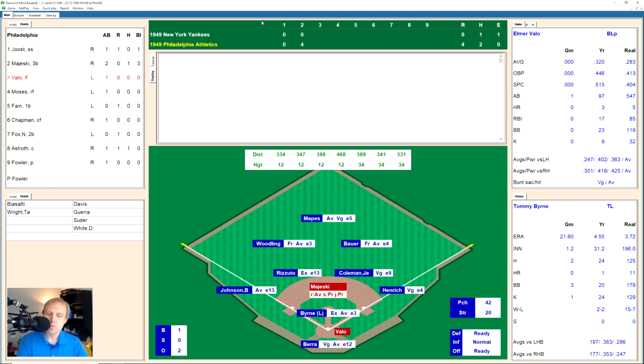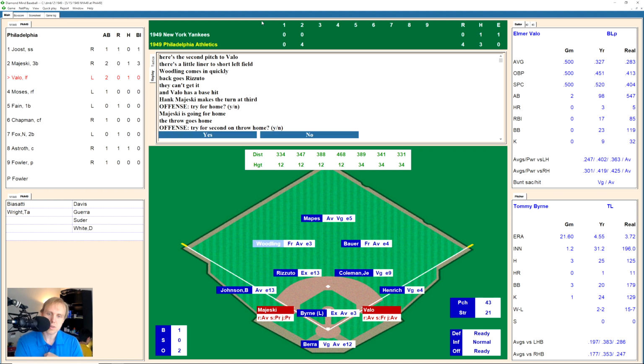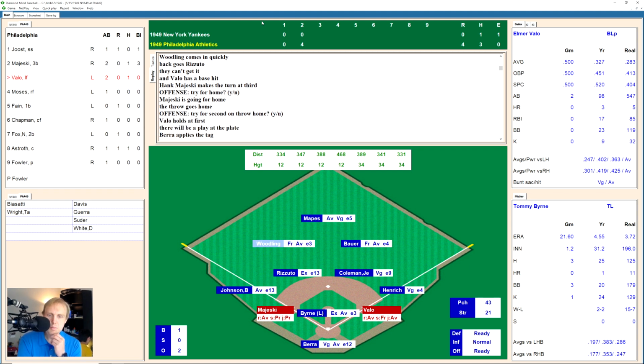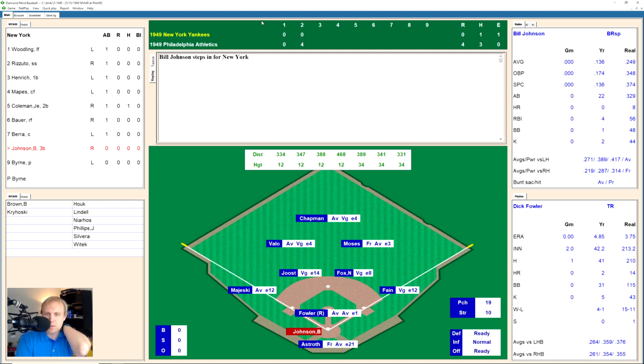And here's Elmer Valo takes a ball, and there's a little liner over to left field, and that's another base hit. Majewski's going to try to score, see if Woodling can throw him out. And the play at the plate, he is thrown out, and that's a good throw by Woodling, and that brings us to the top of the third. 4 runs, though, for the Athletics in the bottom of the second.